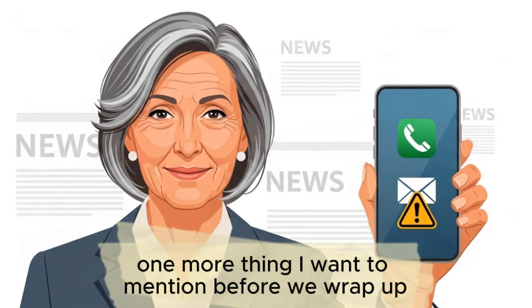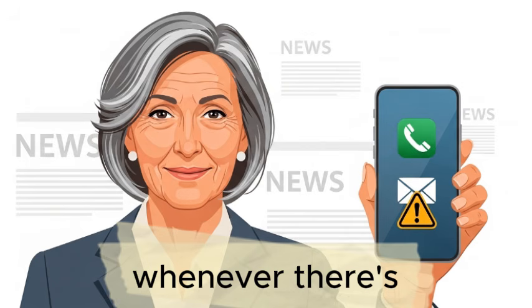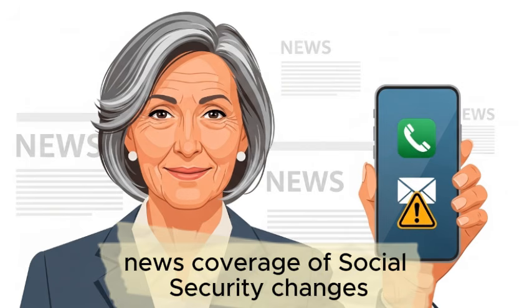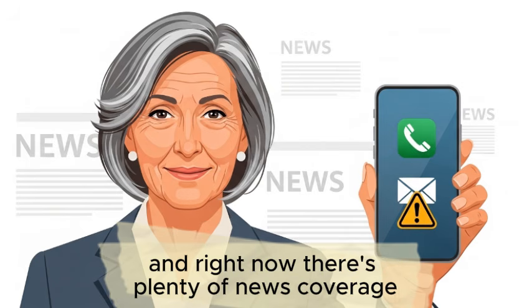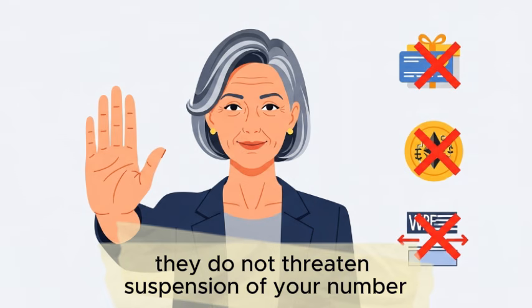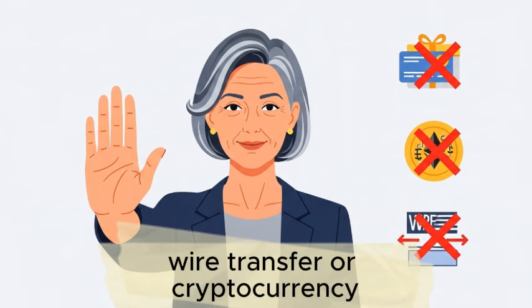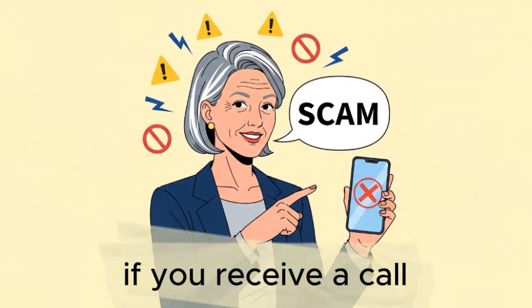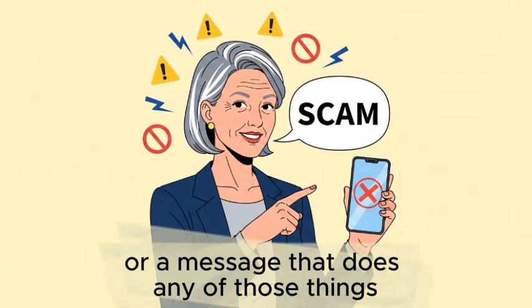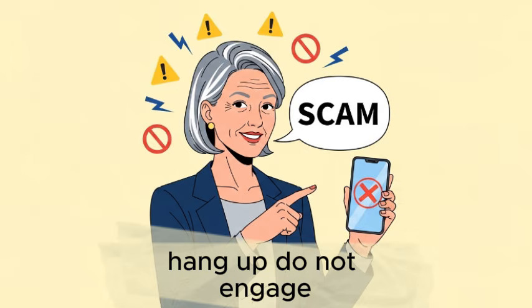One more thing I want to mention before we wrap up, because scam activity tends to increase whenever there's news coverage of Social Security changes. And right now, there's plenty of news coverage. The Social Security Administration does not call you demanding immediate action. They do not threaten suspension of your number. They do not ask for payment by gift card, wire transfer, or cryptocurrency. If you receive a call or a message that does any of those things, claiming to be from Social Security, hang up. Do not engage.